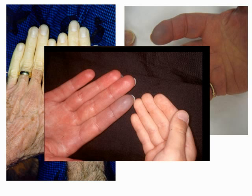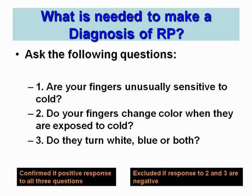Now, when the doctor sees a patient with Raynaud's, he can make a diagnosis just by the history. There's no greater value than doing a good history and physical examination, and you can ask the questions: are your fingers unusually sensitive to the cold? And if they are, do they change color with cold exposure? And if those colors are truly white and blue, or both, the doctor can make a diagnosis of Raynaud's. And there are no provocative tests, such as dipping the hands in ice water or other such things, that are much better than a good history like this. They can be pretty sure that the patient has Raynaud's if they answer these questions in a positive way.